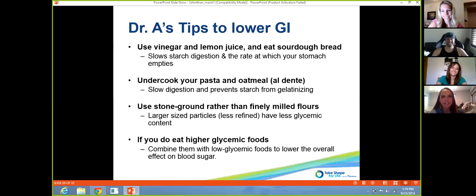And then Dr. A gives us a few tips on how to keep our glycemic index low: using vinegar and lemon juice, eating sourdough bread, undercooking your pasta and oatmeal, or I swap it out for zucchini noodles altogether, because I like those just as much as pasta. There's a lot of things that you learn during 5-in-1 that you'll continue to do forever, just because you find those things that you like.